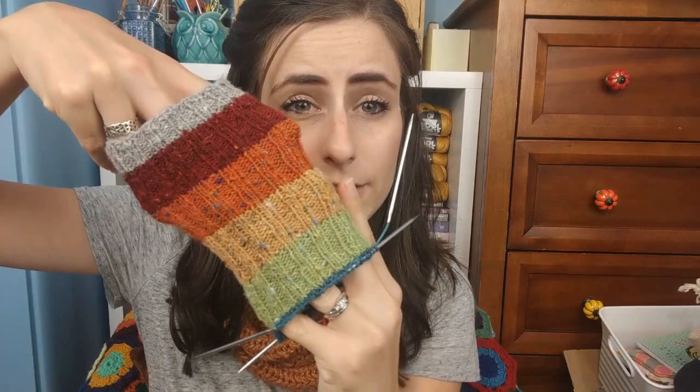I love them. Rainbow just makes me really giddy. I'm sorry if you're not as giddy about that and you're like, good gracious, that's gaudy, Bella. I love it, and it's going to be so cute on little chunky toddler legs. So these are just basic 2x2 rib. Again, no pattern because who needs a pattern? It's 2x2 rib. I believe I cast on 52 stitches on US size 1.5.